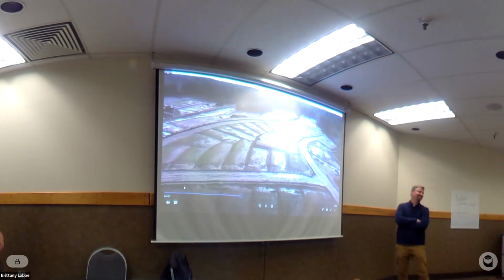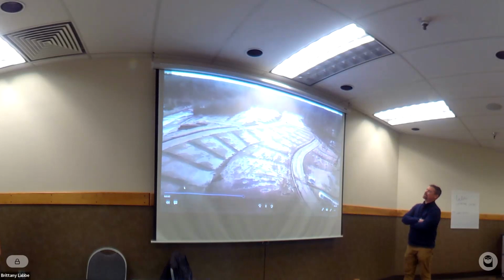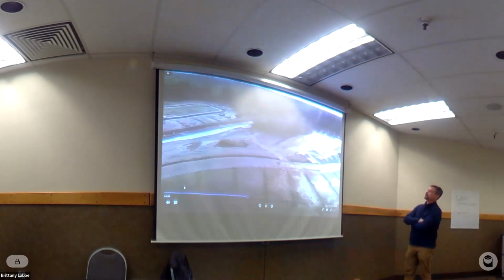Yeah, if they know us, it's just kind of old hat, but yeah, I mean, you can see this is a pretty expansive site. I can't remember how many hundreds of acres this one is, but I mean, we're talking 400 to 600 homes in this area.